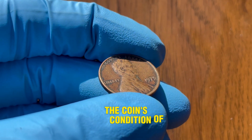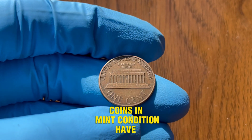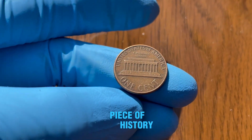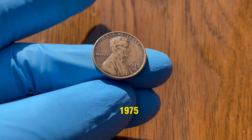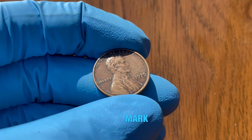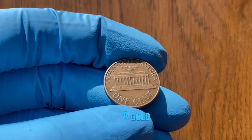The coin's condition, of course, plays a massive role in its value. The better the condition, the higher the price. Coins in mint condition have sold for nearly $5 million, and the prices continue to rise as collectors hunt down this elusive piece of history. So, how can you tell if you've got one of these elusive 1975 no-mint mark pennies? Well, first off, check the mint mark. As we mentioned earlier, most pennies should have a mint mark indicating where they were made. If you find a 1975 penny with no mint mark, you might just be sitting on a gold mine.